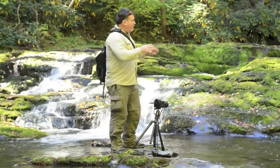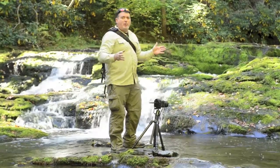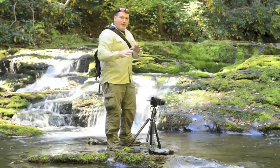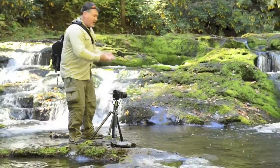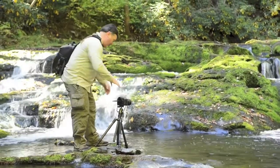So as I mentioned before, what I want to do is isolate some of these cascades, because trying to look at them all at once just becomes overwhelming. And as a photograph, you really don't know where to look. So I'm going to zero in, and I'm going to put them in, again, strong compositional points. Also, by having the camera low, just changing your point of view a couple of feet up or down is going to completely change the mood of the photograph.